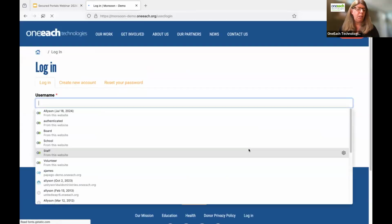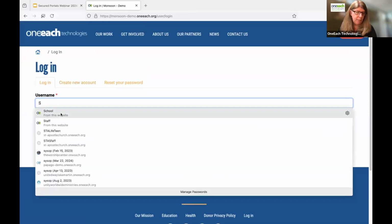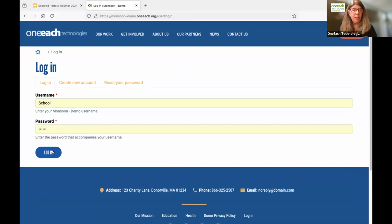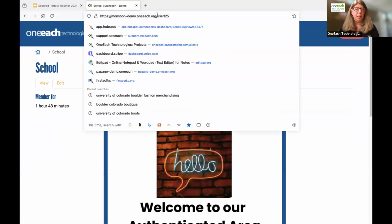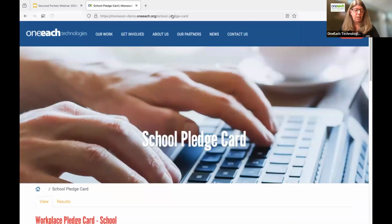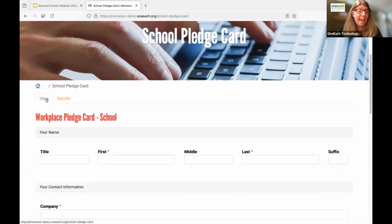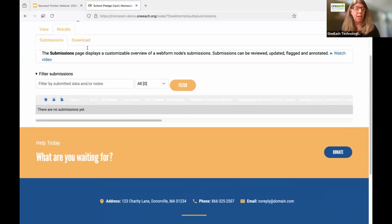So you give them a username and a password set up. I just did school, made it super simple. When they log in, they're going to go to our authenticated welcome page. But they know where that school pledge card page is. It's this page, right? So they come back here. Because they logged in as an authenticated user and we have given them access to view the results, they can click this results tab. There aren't any, we haven't really done this yet, but they'll be able to download the report themselves.